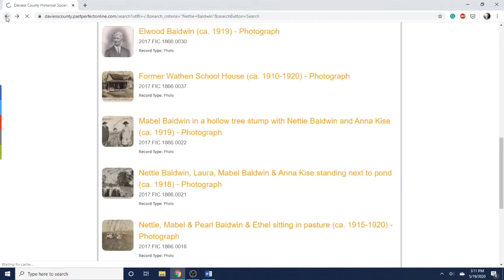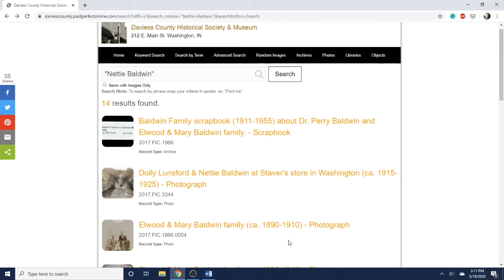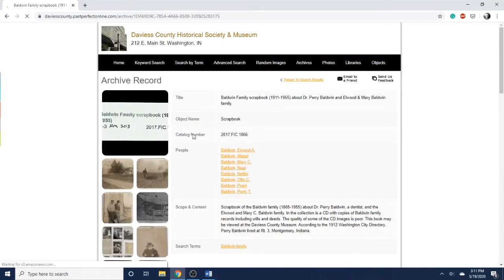Let's go back, and I'm going to show you one other thing before we wrap up this afternoon. Sometimes you'll find in our collection scrapbooks, genealogy, family history scrapbooks that have been compiled by other people and that are in our collection here at the museum. And again, when we typed in Nettie Baldwin, we find the Baldwin Family Scrapbook. And let's click that on and see what that looks like. Here we have, and it's remarkable.